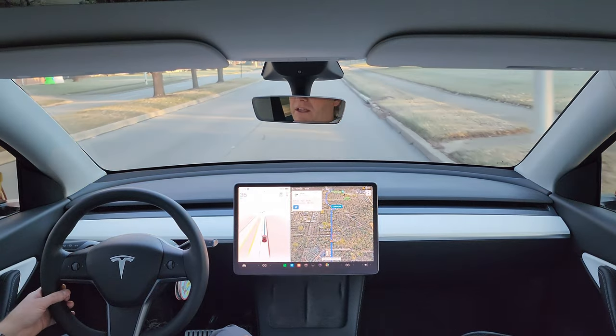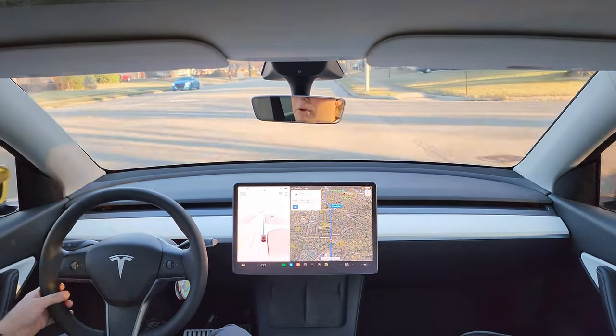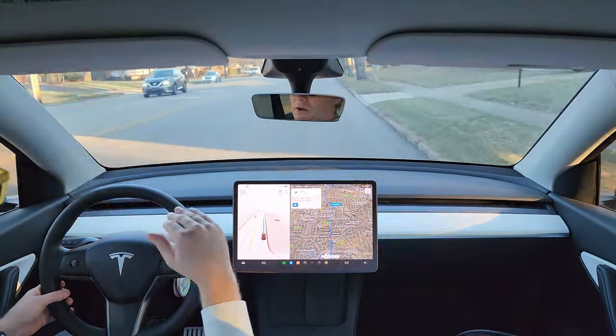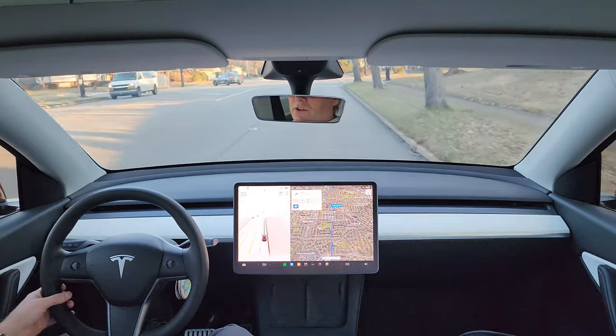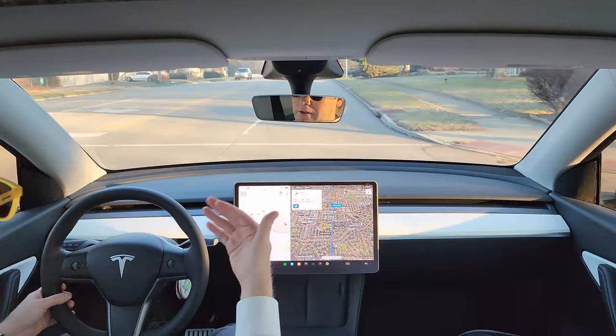So far, a pretty uneventful drive. That turn back there is one that I have had issues with multiple times. So something about the way the car reads the turn lane. I think it's because the turn lane opening isn't quote unquote wide enough for the car to recognize.